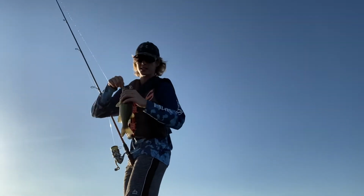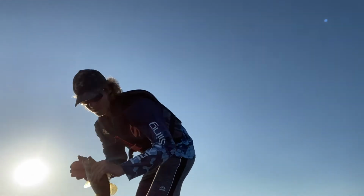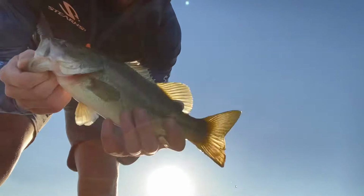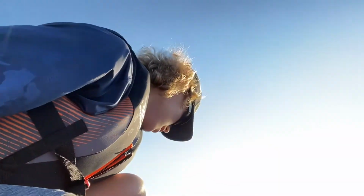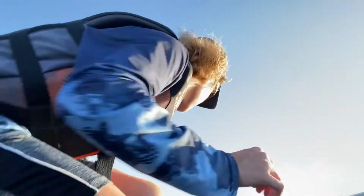It's a bass. Oh, second bass of the new lake, or second bass of the other lake. Very sunny on this side, but nice little 1 pounder. But yeah, kind of on a wacky rig, so a little Yum Dinger to the face.